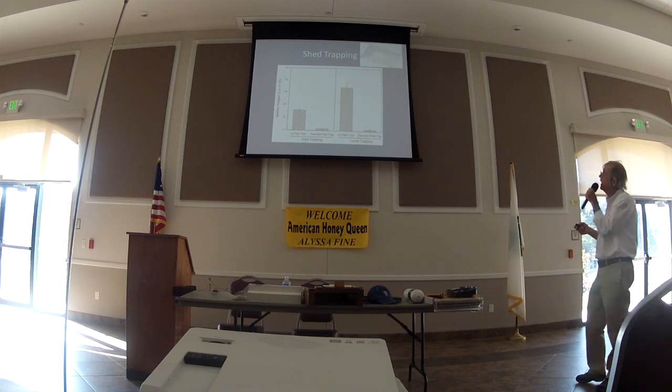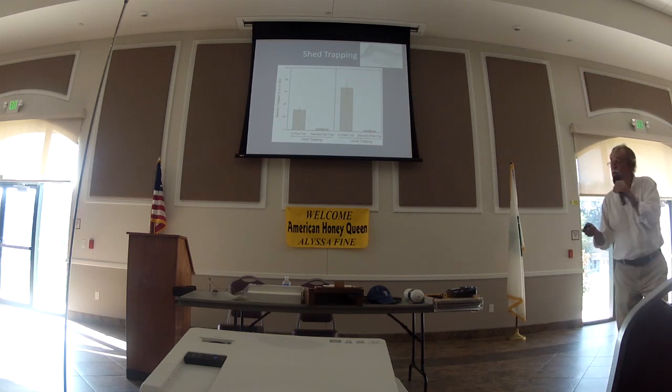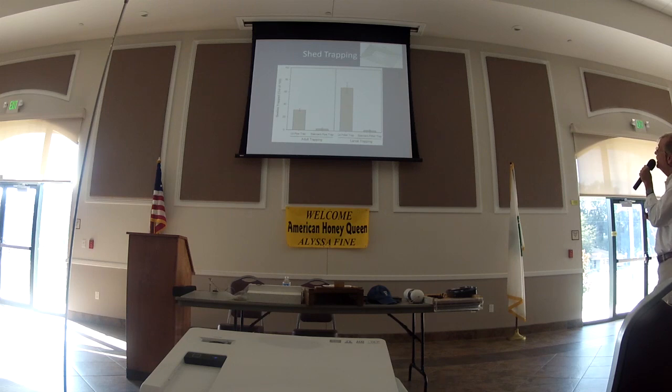And here's what we got in our shed trials. You can see we really did well. We caught about 80% of all of the larvae that were wandering around using that.